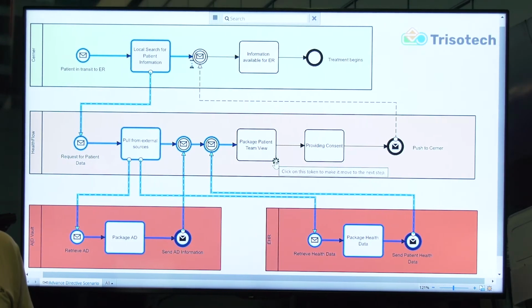We're going to compile that along with the EHR information, the AD information. We're also going to compile the PHR information, the locally stored information from the HealthFlow app that Emmanuel's been recording as he's been waiting at home hoping to feel better. We're going to compile that, package it as a FHIR bundle, and push that to the patient's app.